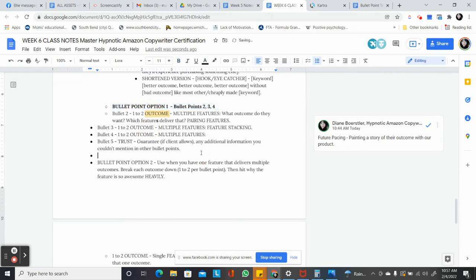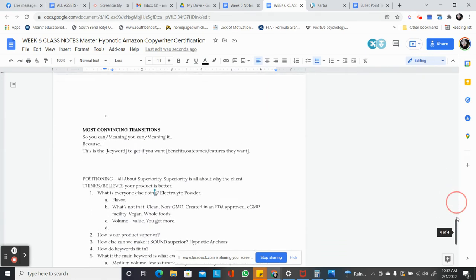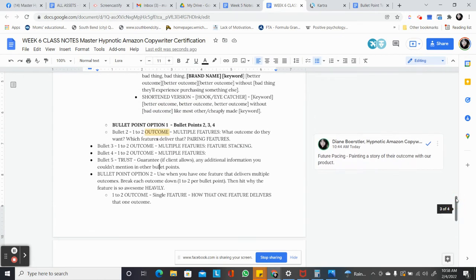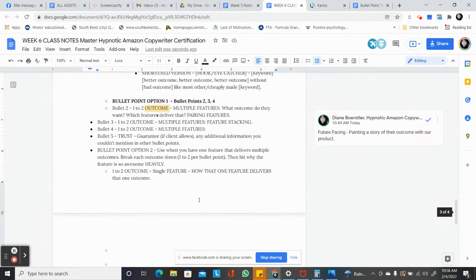Okay. So if you're going to do something like this, right? If we have Bluetooth headphones, we can break it down to, let's see here. I don't want those in there right now. Hold on for a second. Bullet point number 5. I'm going to copy this down here. Okay, I'll go back and fix class notes in a minute because otherwise I'm going to spend all day reorganizing the class notes, and I want to teach you guys this. So you can do like a hook and an eye catcher, right?